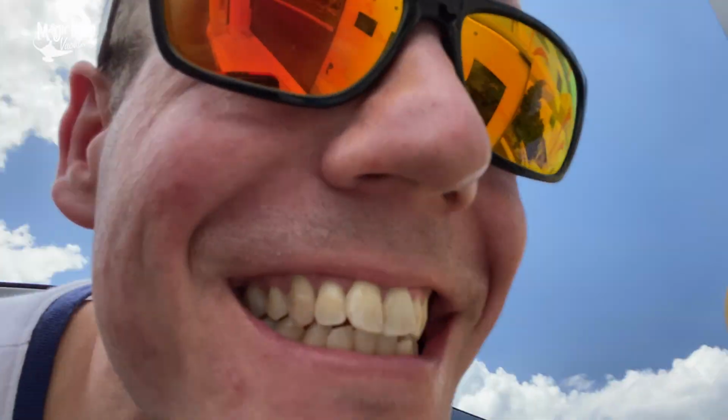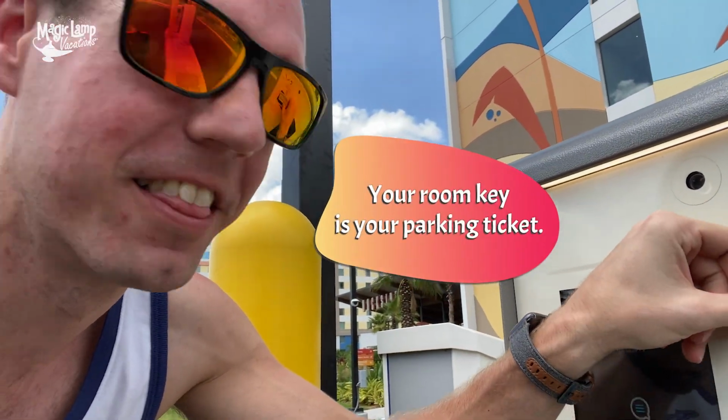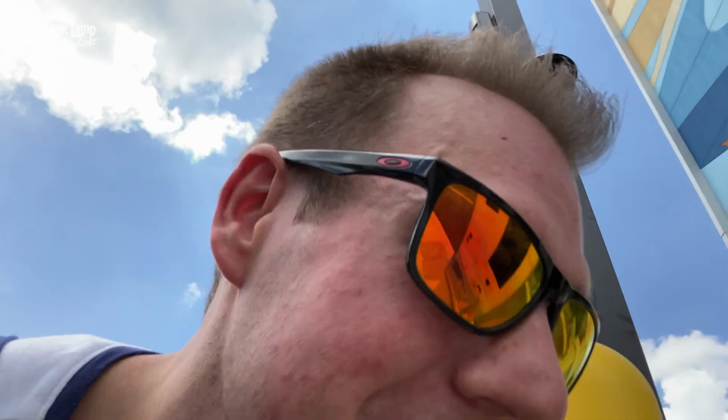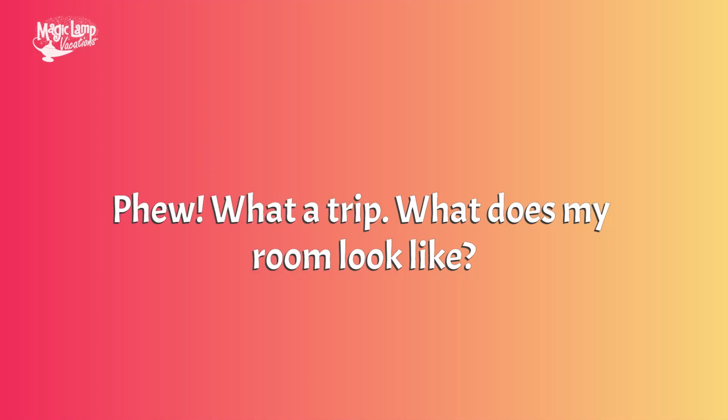We're trying to tap our room key to the top corner. Welcome. Please take your ticket. There it goes. That was a chore. Okay, so I just parked in the Tower 2 parking garage. You guys can see that all around me. And we are on the 14th floor, baby! So we're gonna go check that out.